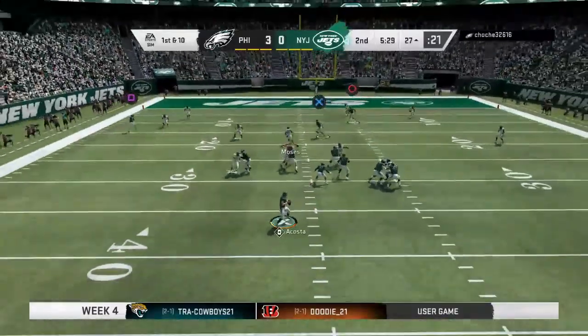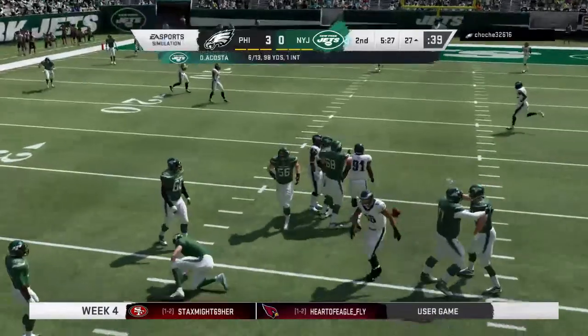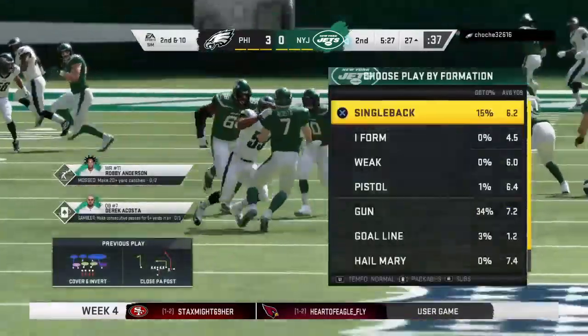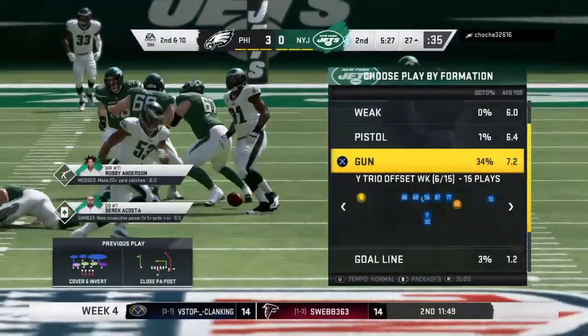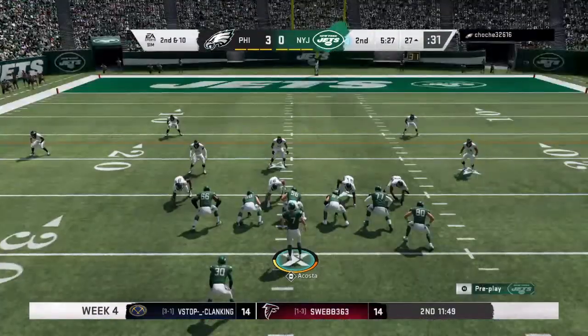Here's a play fake as they set up to throw. Oh, hit as he throws there, incomplete. What a difference a week makes. Last week he hit on over 80% of his passes. This week he's down under 50%. What do you see as the difference?